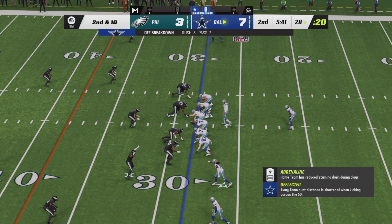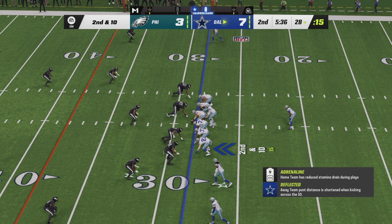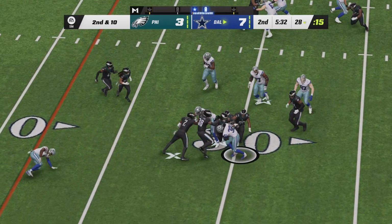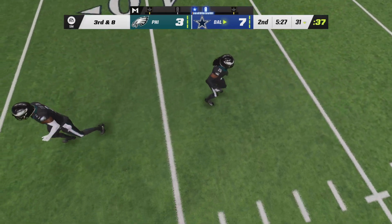Maybe not counted on to be that inline point-of-attack blocker that we used to have in the good old days, but you can flex him out. You can run wide receiver routes with him. You can make him a primary target, and that's how he'll shred a defense. He works his way forward for a couple up past the 30.